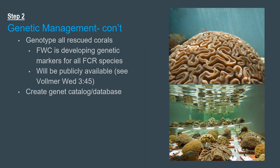The Florida Genetic Management Plan includes the development of genetic markers for all 20 rescue coral species so that all rescue corals can be genotyped to ensure that 50 unique individuals were collected. To date, markers and genotyping have been completed for 3 species, Diploria labyrinthiformis, Pseudodiploria strigosa, and Meandrina meandrites. So far, we have met or exceeded our collection goal of 50 unique genets.